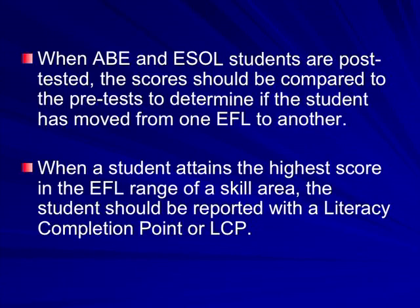When ABE and ESOL students are post-tested, the scores should be compared to the pre-tests to determine if the student has moved from one EFL to another. When a student attains the highest score in the EFL range of a skill area, the student should be reported with a literacy completion point, LCP. So the LCP is just a marker for when a student passes a threshold to another educational functioning level.